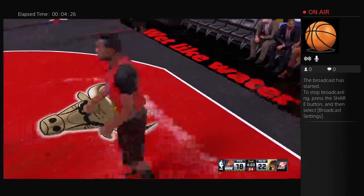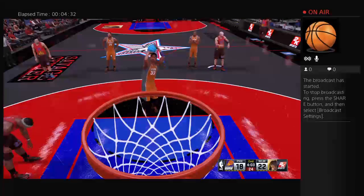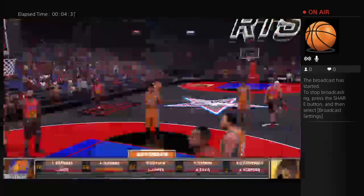Phoenix shooting their 5th and 6th free throws of the game. No good on the free throw. Charlotte making a switch here. Harden's checked in. Good on the second free throw.